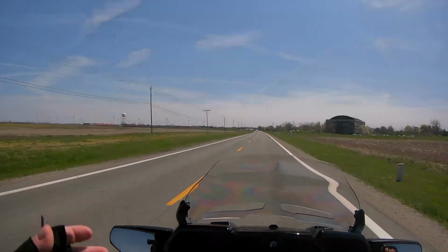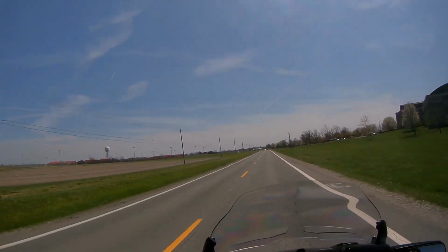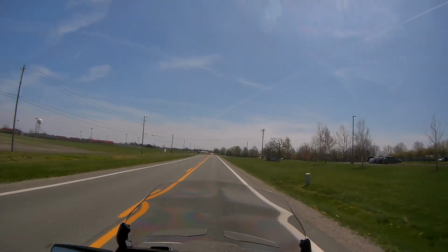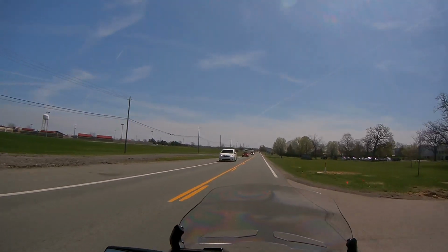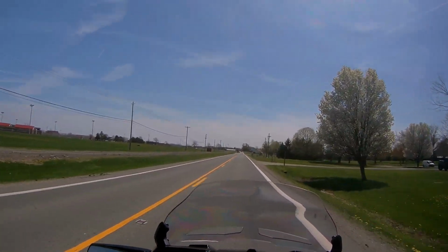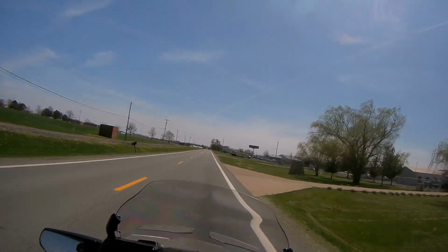So why did I get an F3T over an RT? Comfort-wise, man, that RT, I fell in love with it. They got a blue one, gorgeous, but some parts are on back order. So they can't tell me when they're going to get a backrest. Both Ask and Ride 1 Power Sports said that. I went to Ask first. They're local, and they wouldn't call me back.